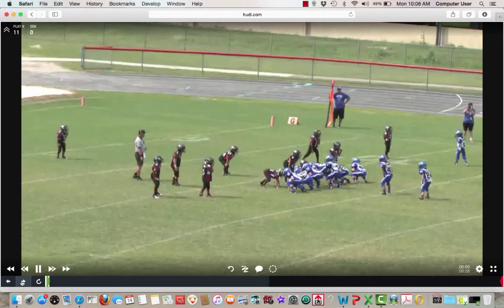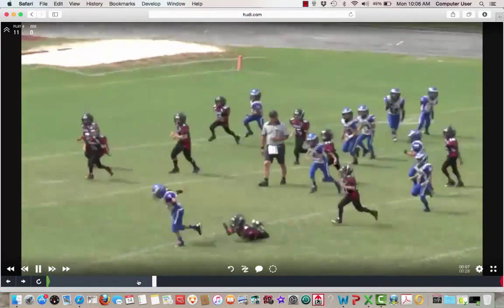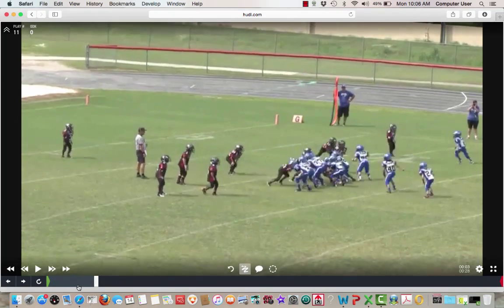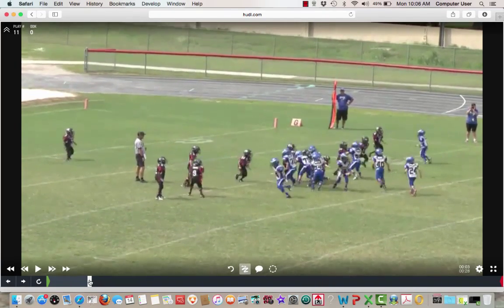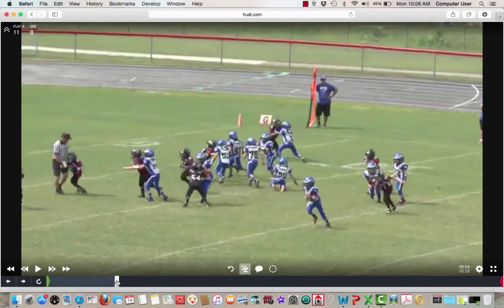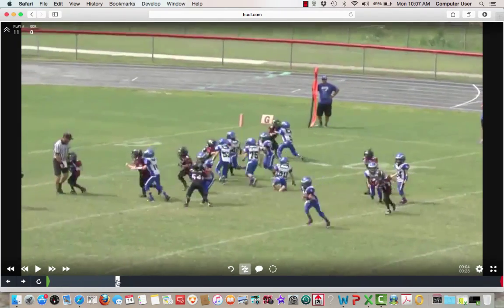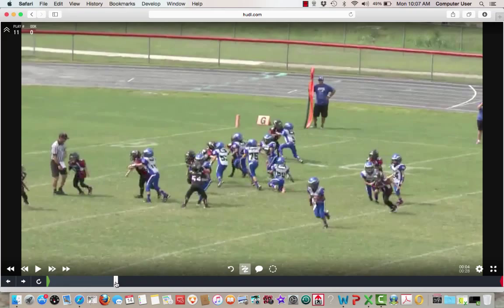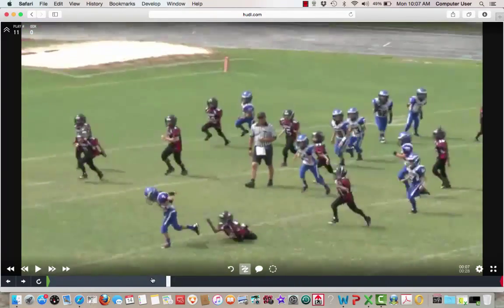Our next play. Okay, so this is a first down. It looks like it's going to be a 36 dive based on where Chad is going and where Roman is going. Yeah, it looks like a 36 dive. Another good block by Braden. Another good block by David Sled.